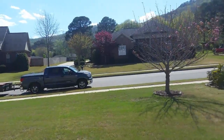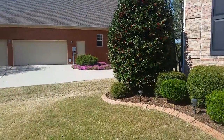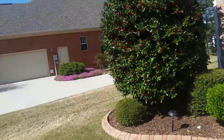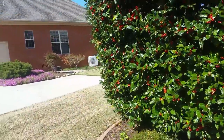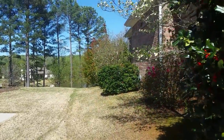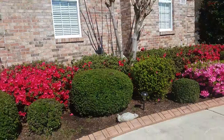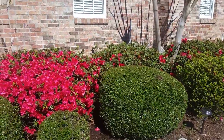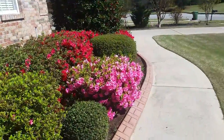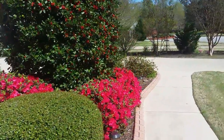Here at the subdivision, we're coating the yard here. There's some beautiful azaleas here. I love the red one and white.